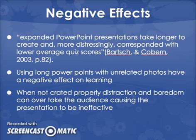There are some negative effects, so extensive PowerPoints that take long are just not useful for students. If they're very long and they're not made correctly and there are irrelevant pictures, then it has a negative effect on learning and students are distracted and they're bored.